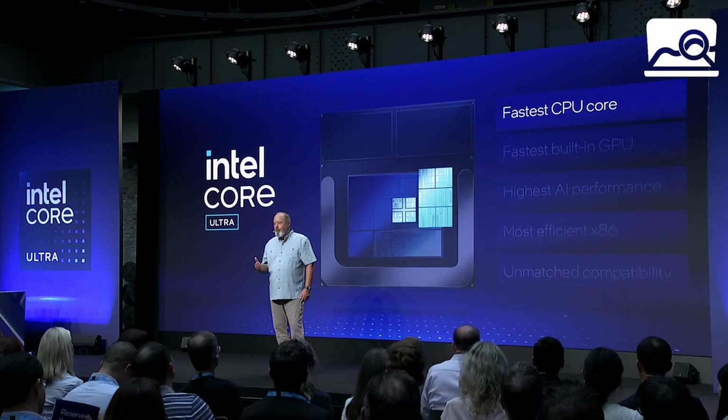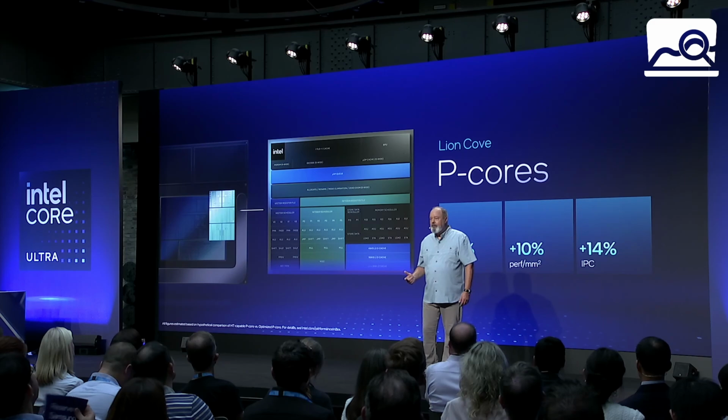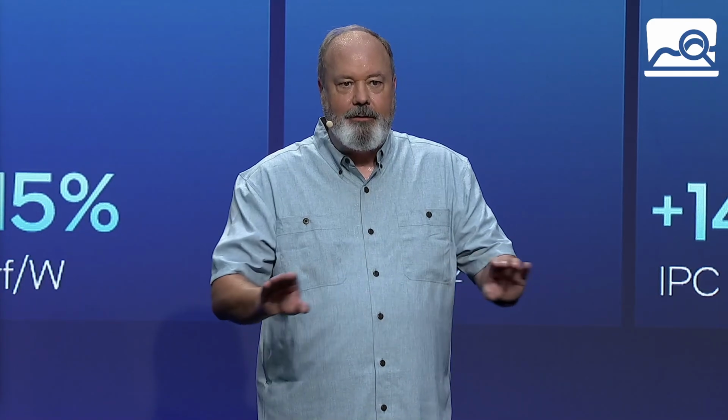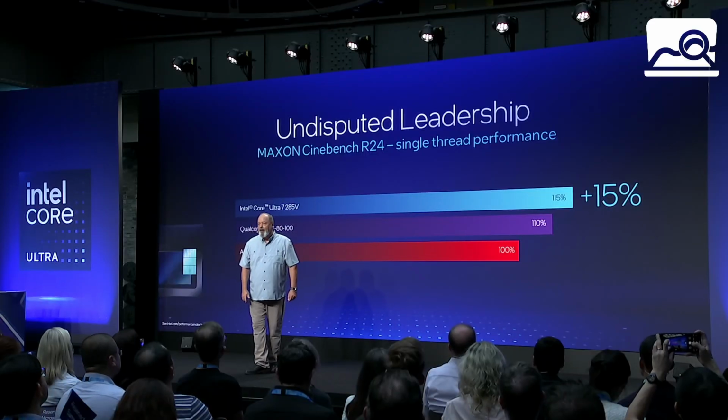What's a great processor to start with? A great CPU core. And Lunar Lake has 2 types. First, the performance core. It's wider, faster, and more scalable than any core we've ever built. It's the new foundation for how we think about core design moving forward. Compared to our last P core, it delivers double-digit increases in performance, performance per watt, and performance per area. With Lion Cove, Lunar Lake delivers the fastest CPU core of any processor in a thin and light laptop.